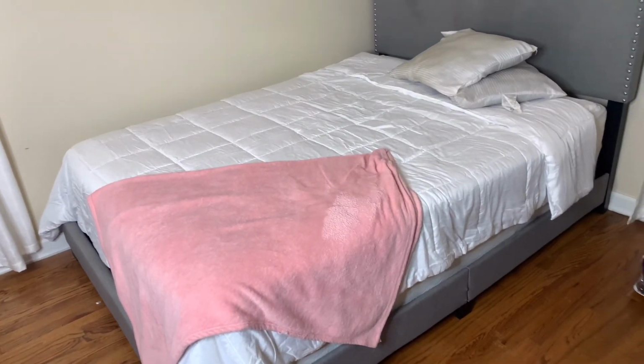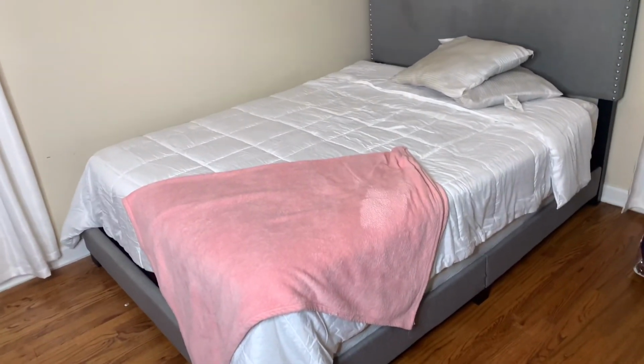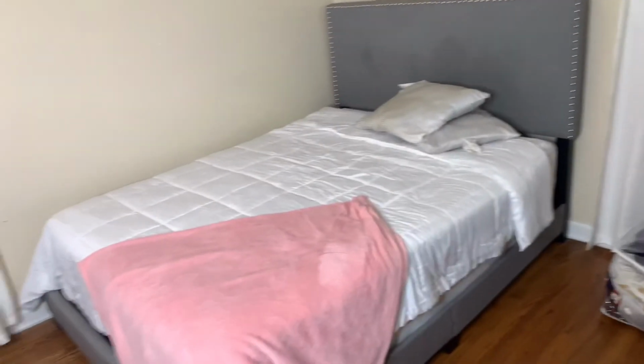I want to get some more yellowish or something like that, and I also got to put some sheets on it. But I was just feeling to put the white comforter set on, and this is how it looks.